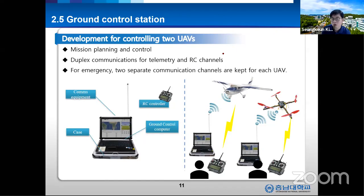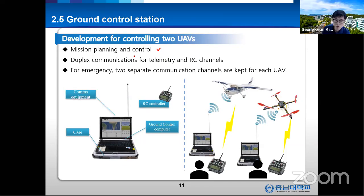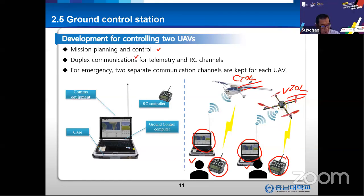And then it is difficult to control the two UAVs. We need different types of ground control systems. We have to do mission planning and control, and we need duplex communication for telemetry and RC channels. We need 2 members for emergency RC channels, and there are 2 ground control systems for telemetry for the 2 UAVs. This is CTOL and VTOL. Firstly it is integrated as one entity, and then from in-flight deployment, it can be separated. So we need 2 kinds of ground control system.